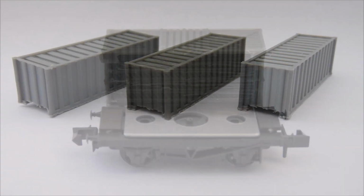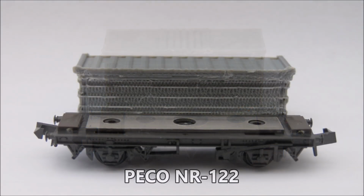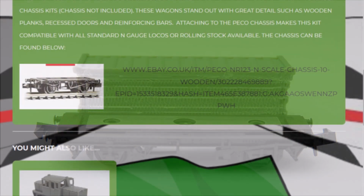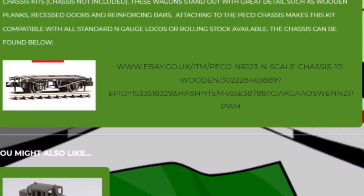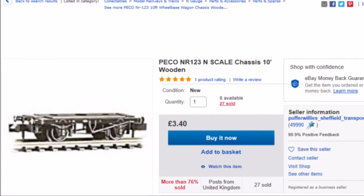Now these short ones are designed to fit the Pico NR123 chassis, and the longer one is designed to fit the Pico NR122 chassis. There is a link on the website to quite a cheap source we found, but obviously you can shop around and see. They seem to be between about $350, $425, that kind of thing.